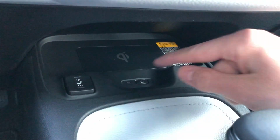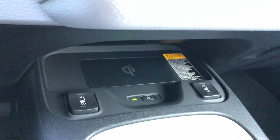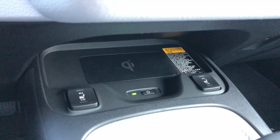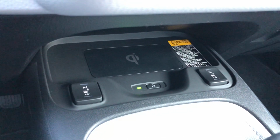One other nice feature about the interior of the Corolla is the cell phone charger beneath the center console. All you have to do is turn the power button. When that light turns green, all you have to do is put your phone there, case or not, on this little pad, and the Corolla will charge your phone automatically without those pesky wires as you cruise along the highway. Very nice touch on Toyota's part.